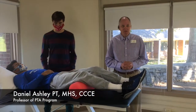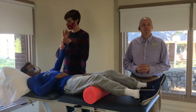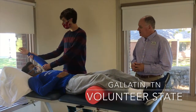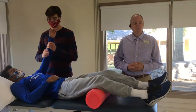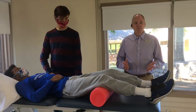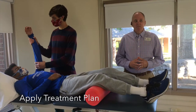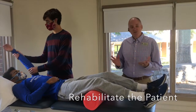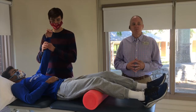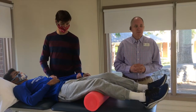I'm a physical therapist and a professor in the Physical Therapist Assistant Program here at Volunteer State Community College in Gallatin, Tennessee. Licensed PTAs work under the supervision of a physical therapist to apply the treatment plan that is designed to help rehabilitate a patient. And patients of all ages from birth throughout the entire lifespan may receive physical therapy treatment.